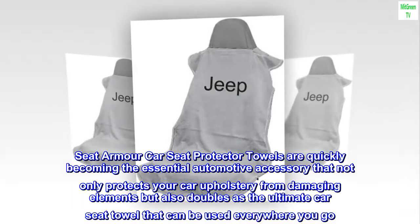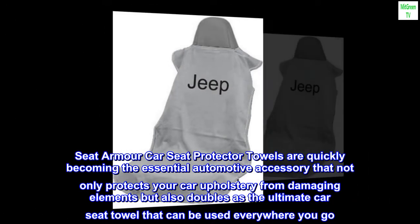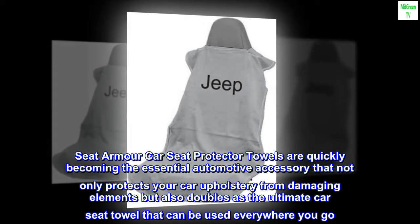Seat Armour car seat protector towels are quickly becoming the essential automotive accessory that not only protects your car upholstery from damaging elements but also doubles as the ultimate car seat towel that can be used everywhere you go.